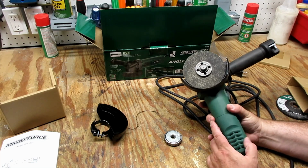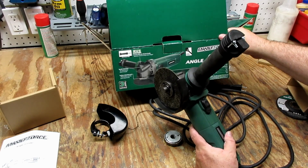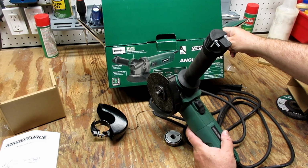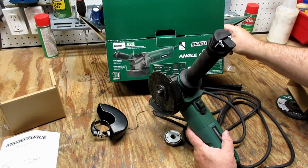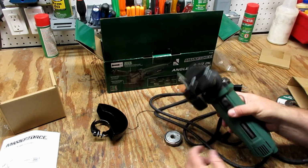I don't know what else to say. It grinded pretty well. Let's go through the statistics here, the specifications. It's got an 8 amp motor. It does 11,000 RPM, no load. It takes a 4.5-inch wheel. The arbor size is 5/8, and the power cord length is 12 feet. And the tool weighs 4.4 pounds. Okay. And again, it does have this swivel cord and the RVS system, which I like.